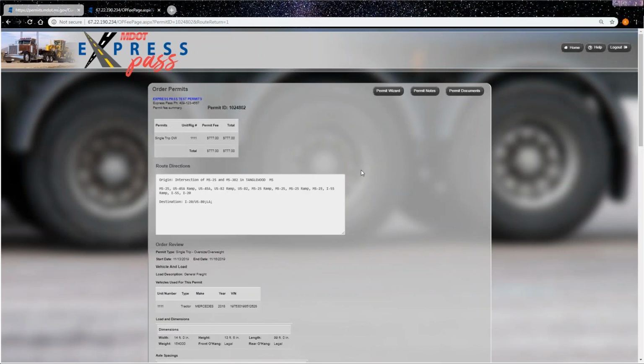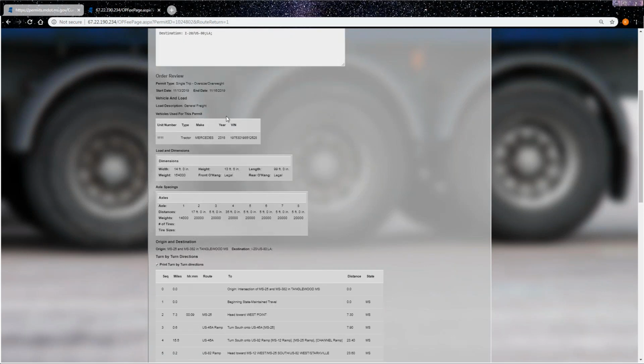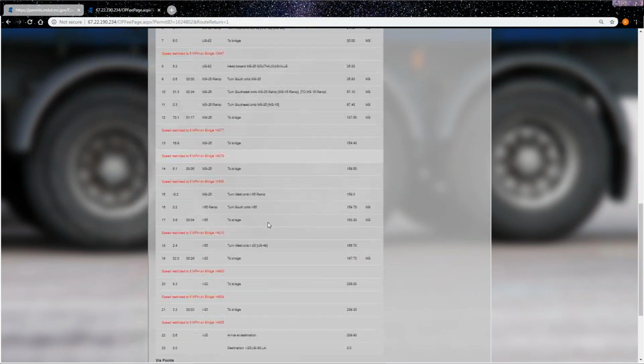The Order Permit Summary page is now displayed. This page will provide you information for your permit ID number, your permit fees, your permit type, and your total. Then you'll have a route description with directions that provide your condensed driving directions. And then you'll have your permit information, such as the permit type, your start and end date, your vehicle load, what your load description is, your vehicle information, your dimensions, including axle weights and spacings, then your origin and destination, and then your turn-by-turn travel directions.